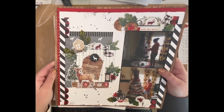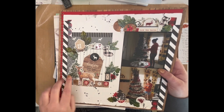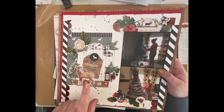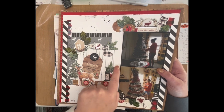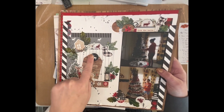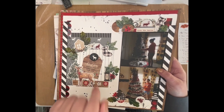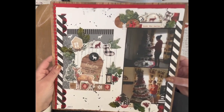I used Close to My Heart silver and gold for the paper. And then the stickers were from Close to My Heart, Echo Park, Cardabella. The embellishments, the leaves were Prima, the Scrappy Happy Studio flair, Close to My Heart flair, and then some Heidi Swapp Color Shine. I really like the way this one turned out.